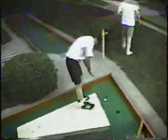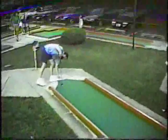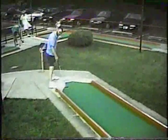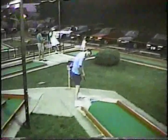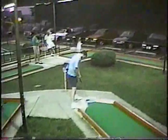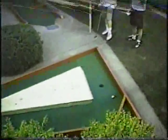Oh, and Jim slides a little bit. He's going to have a little tap for par here. And he safely knocks it in. And now we'll watch Steve putt. Steve needing to see if he can get an ace going here or two. This is a tough course, but you can't let up on it. And Steve nicely knocks that in for an ace.